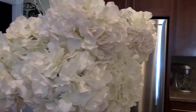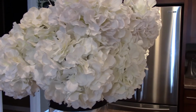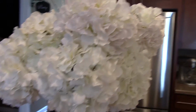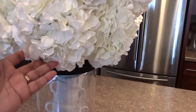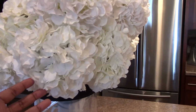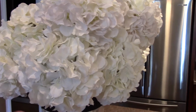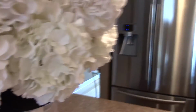On top of that is all of the faux hydrangeas. I love hydrangeas. I'll grow some in my yard one day, but until then, I am stuck with the faux kind. I do not have a green thumb, believe me. But I love these hydrangeas. They also came from Michael's. They were $10 a piece, but I had a coupon, and I kept purchasing them until I gathered enough for this flower arrangement. And I think it's about 12 or 14 of them here.